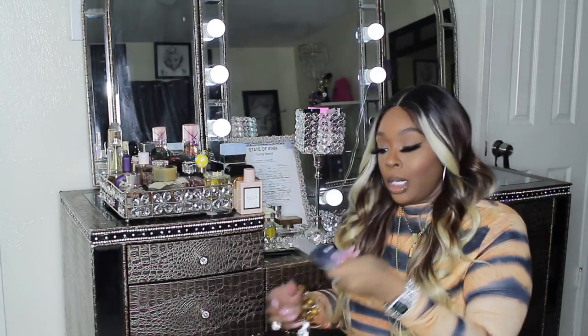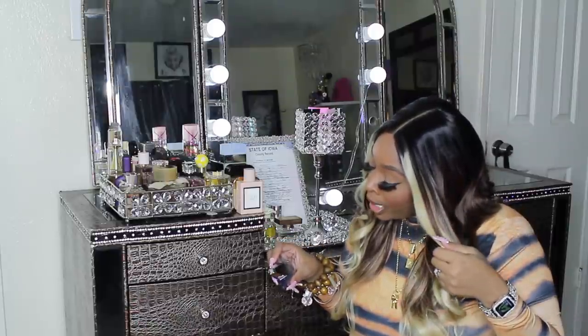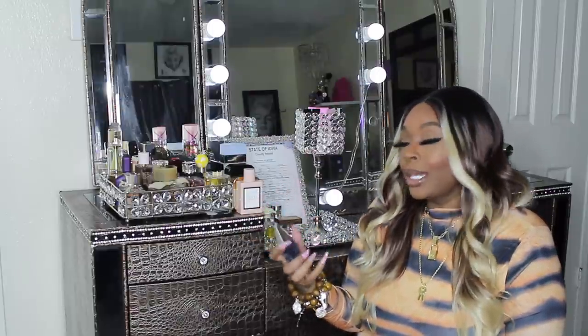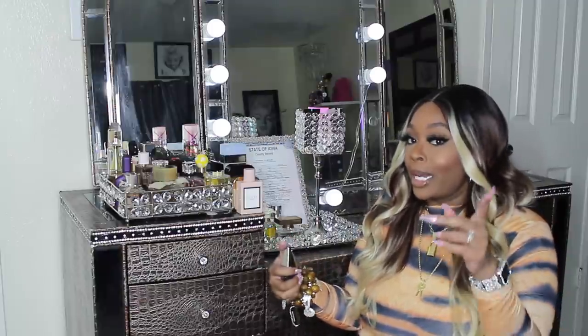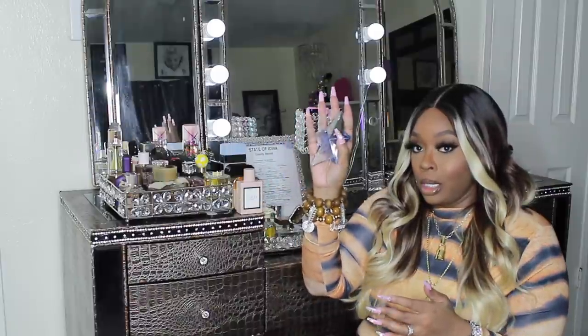So what's the name of this? Angel. Angel Perfume by Mugler. I guess that's how you pronounce it. I love this. They love this too. They told me to wear this Valentine's Day, but we're snowed in. It's very expensive though, but I got it at Burlington for $50. But in Sephora right now, it's like $80.